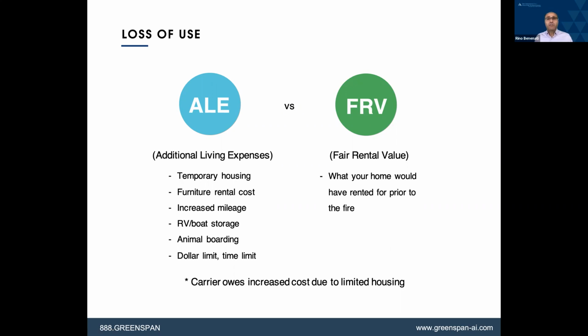Increased mileage is covered too. So, there's an app out there that I highly recommend. It's called MileIQ. It's about $4.99 last I checked a while back, and it's worth every penny. What it does is it tracks your comings and goings.